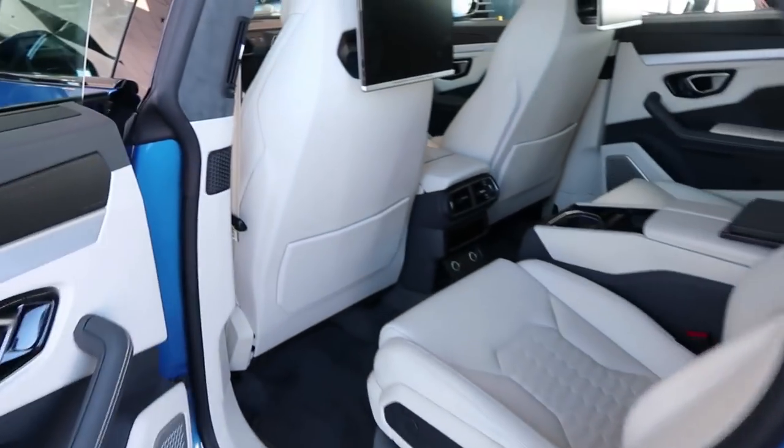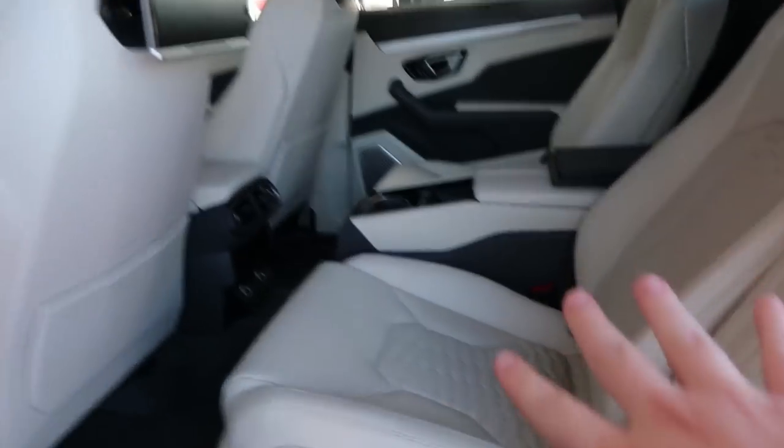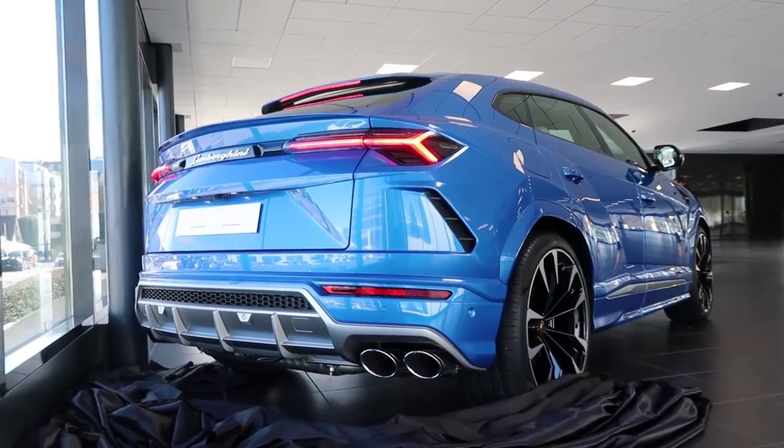I think we gotta sit in the back, let's do it. Let's climb in the back here. Now the Urus is available in a 4-seat or a 5-seat layout. We've got these captain style chairs here with a nice center armrest. I love this hexagonal stitched pattern. Tons of leg room, gorgeous screen here, massive sunroof, Alcantara everywhere. I actually think Lamborghini has pulled off this SUV. I cannot wait to at some point get behind the wheel of one.